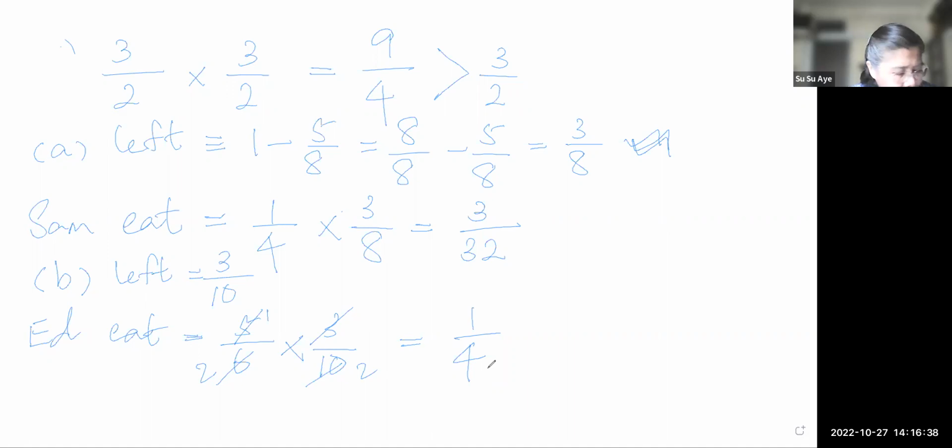Work out this multiplication. Cancel common factors before multiplying. Cancellation, cancel common factors. No cancellation.